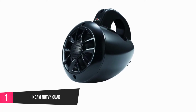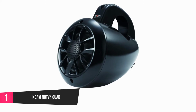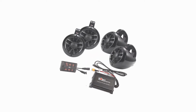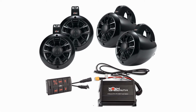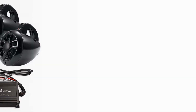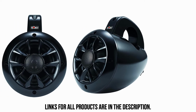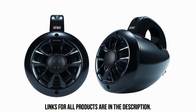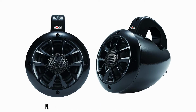At number 1, Noam Nut 4V Quad. This speaker includes a Bluetooth remote that lets you change the settings and control the features via your smartphone. Not only this, but you can also connect it to your music player through the aux port. It has the ability to resist water at a high rate, and this makes it ideal for use in colder regions. The Bluetooth remote and the amp are also water resistant, so you will enjoy using them without the fear of damaging. The speaker has 4 channels with an amplifier of the marine grade and a switch. It includes mounting pads for adequate mounting experience.